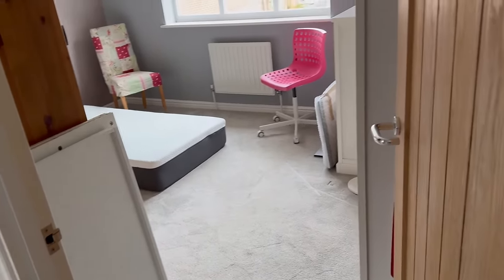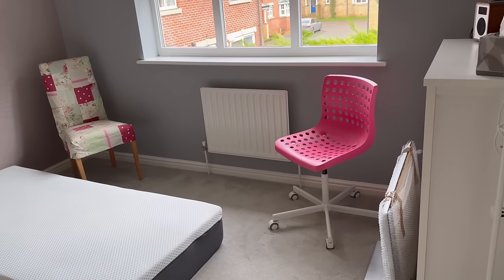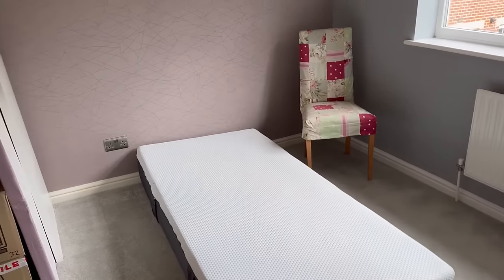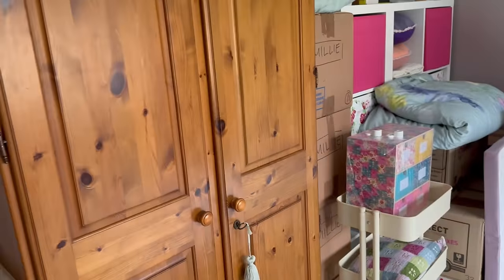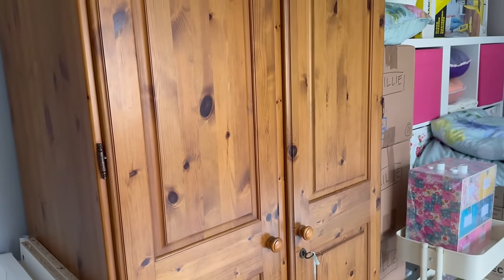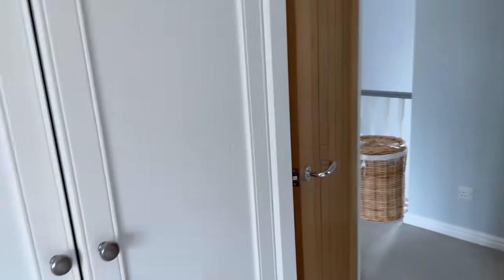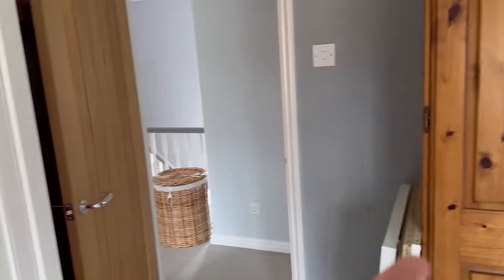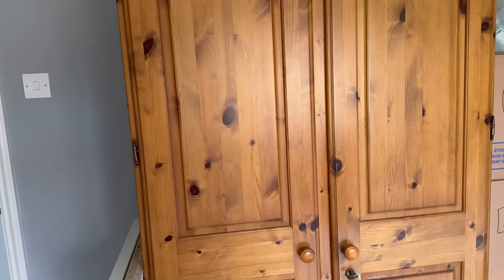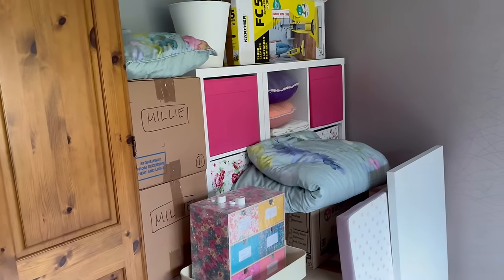Then Minnie's room. Not a lot has changed in here, apart from we've tidied the boxes away slightly to the side. And we've got my old wardrobe in here, which I was going to use in the craft room, but actually Minnie might have that now. So she has her own wardrobe, but she likes the idea of having this one, just because of the way the storage is laid out slightly differently.